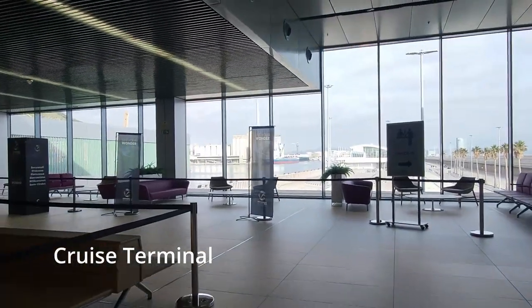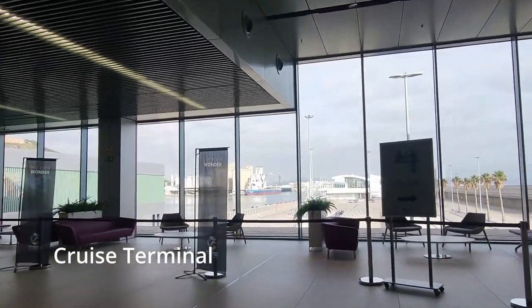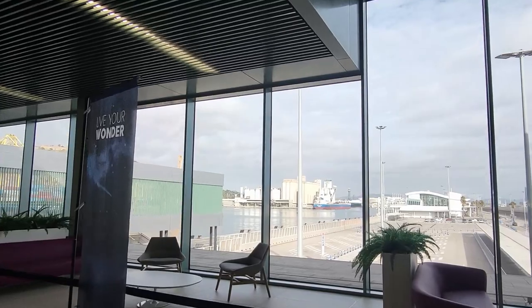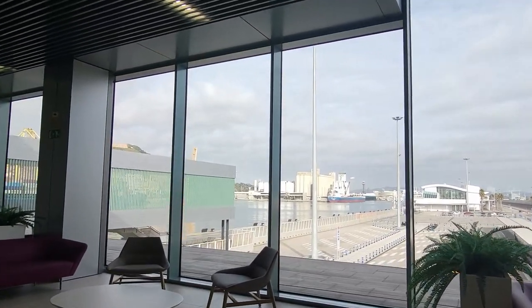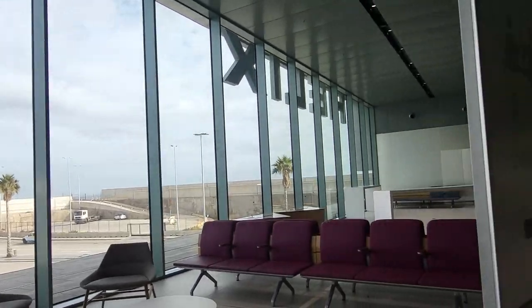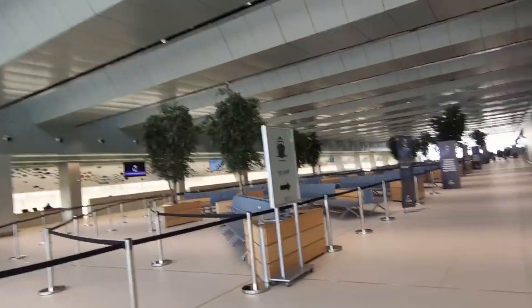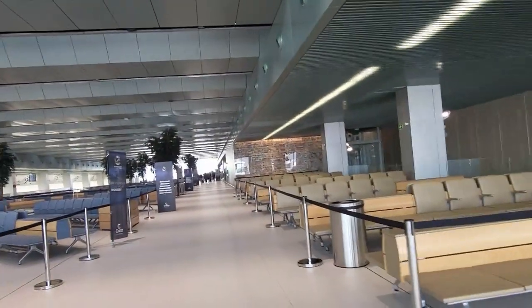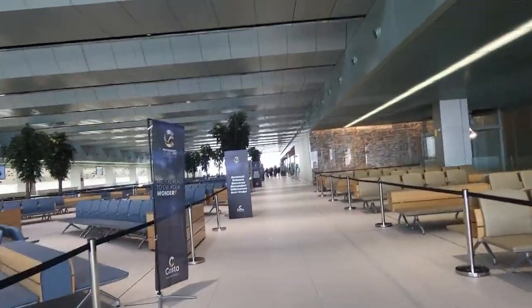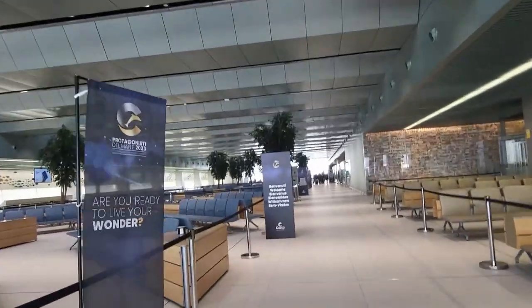This is the Barcelona cruise terminal. You can see the port. And this is the terminal. We will be taking a Costa Toscana cruise from Barcelona to Dubai. It's a 22-night cruise.